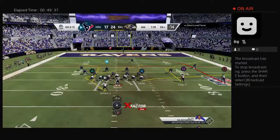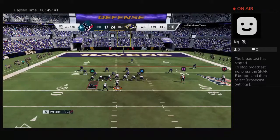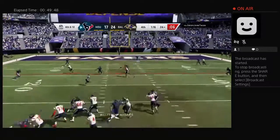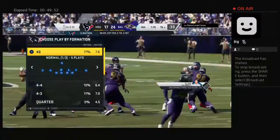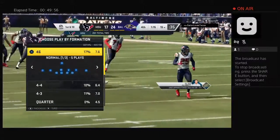Down 7, and they've got to go for it here on 4th down. Check 55 to Mike. Here we go on 4th. Watson. Fuller brings it in over the middle. And now this is going to depend on the spot. And they say he's just short.